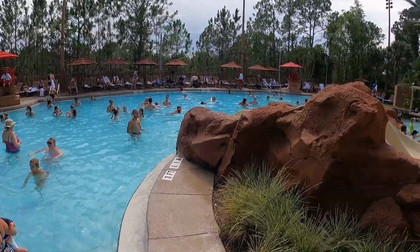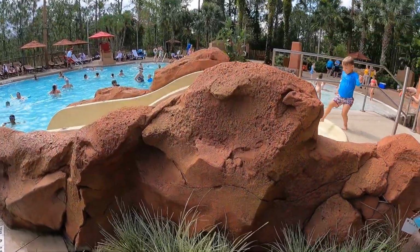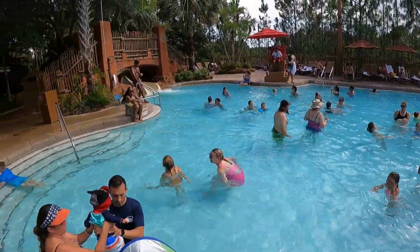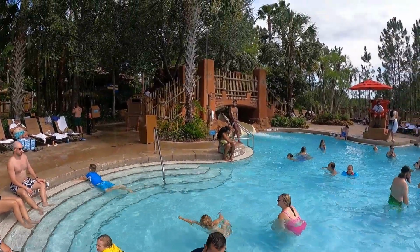This place also has two slides. There's actually one right here, the smaller slide for the little ones. And the bigger slide is right over there. We might go down a little bit later. We're gonna take you down the slide now.